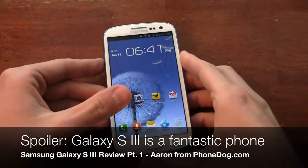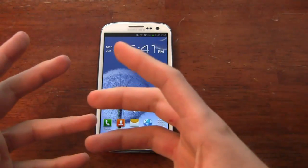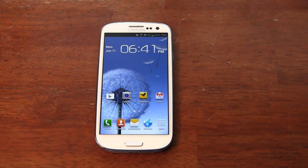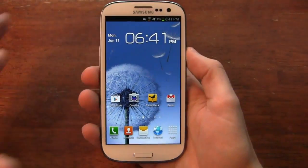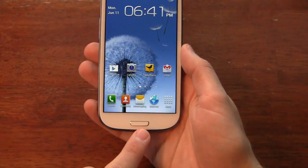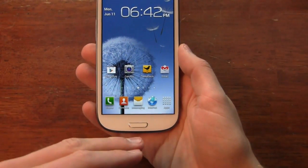The Galaxy S2 did a great job, the unlocked version and the AT&T version, the original one, that is. Great processor, 1.2 gigahertz dual-core Exynos, a pretty perfect size. This one kind of steps it up a little bit. Beautiful display. It's a little bit bigger, but it still fits nicely in the hand, and it's got this physical button at the bottom, which is actually coming to the US versions as well.